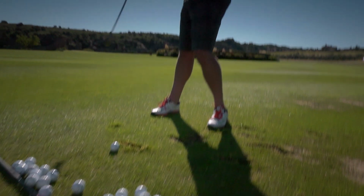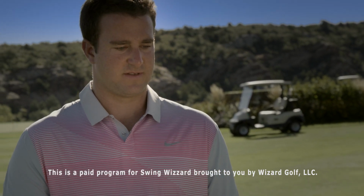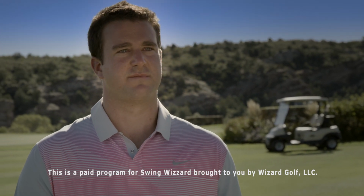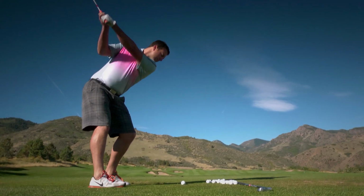So I was forced to not swing as hard. It feels relaxed. I mean, you don't take a big full backswing, you don't take a huge follow through. It's just finding that plane, and it feels very good in your hands.